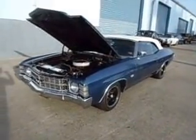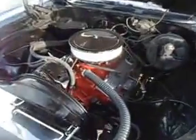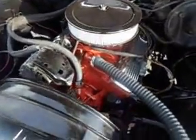71 Chevy Chevelle SS convertible. Nice running small block under the hood. Power steering, power brakes, power top. It's got the big 12-volt rear as well.